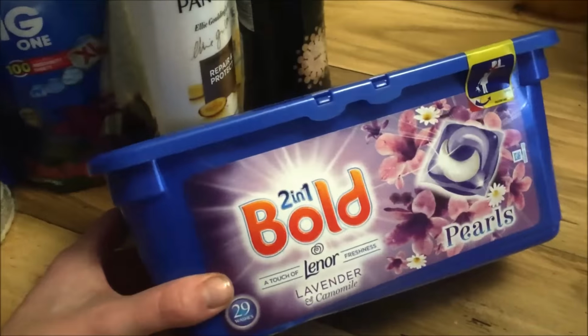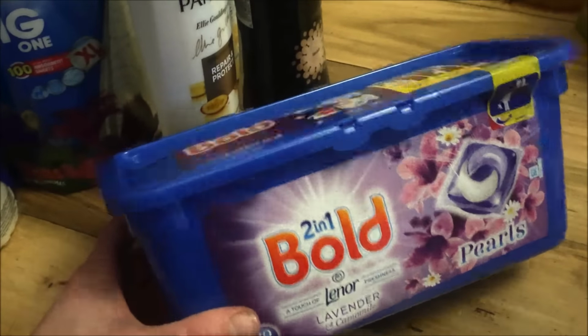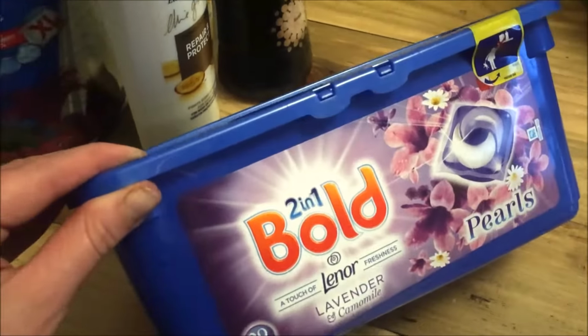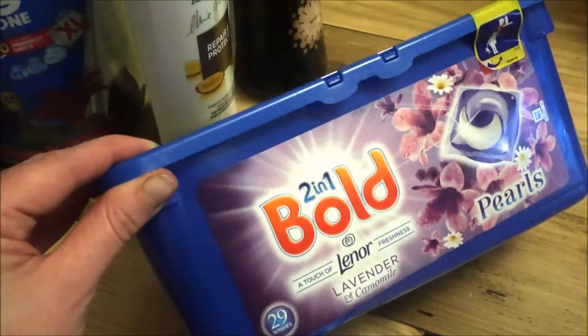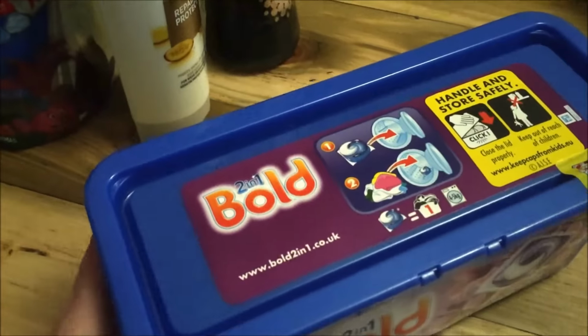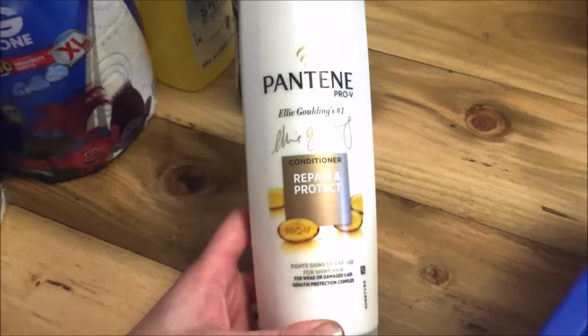So we've got the Bold 2-in-1 liquid tabs. They were part of the reduced coupon shop, so £9 down to £4.50, and then a voucher as well. I'll put that in the blog post in the comments below.